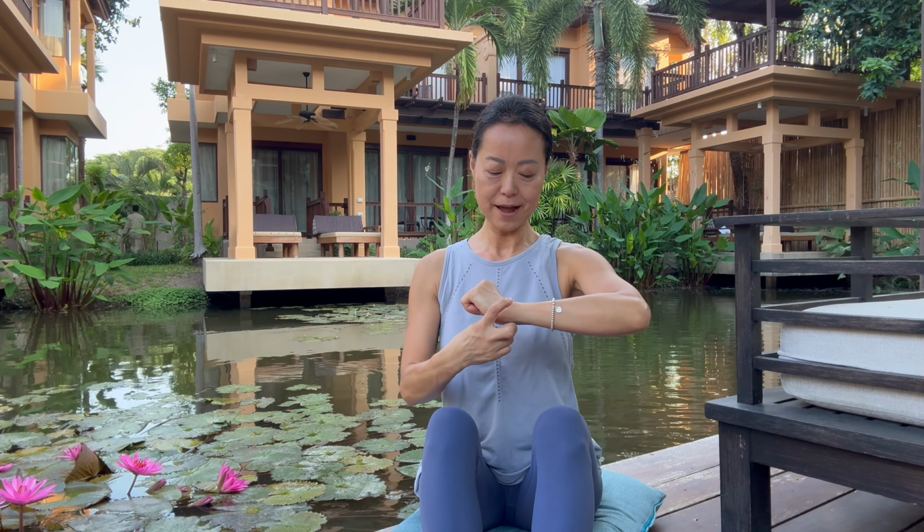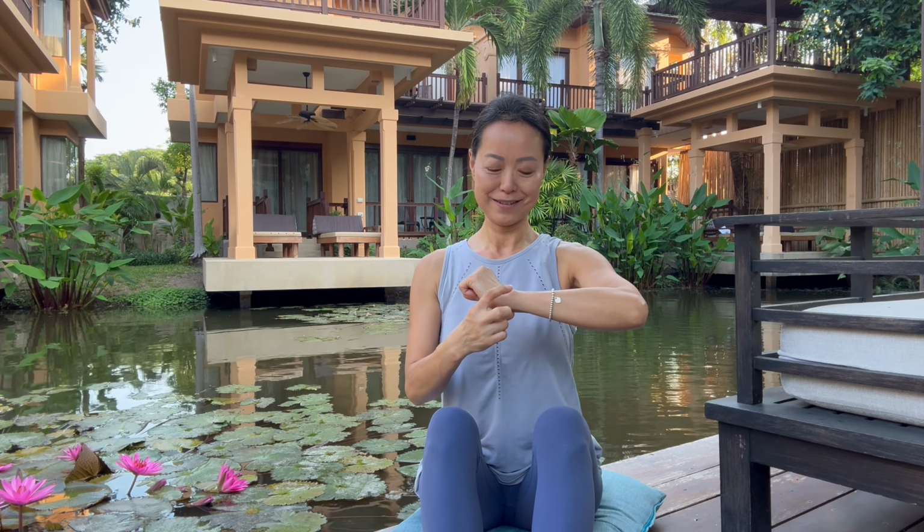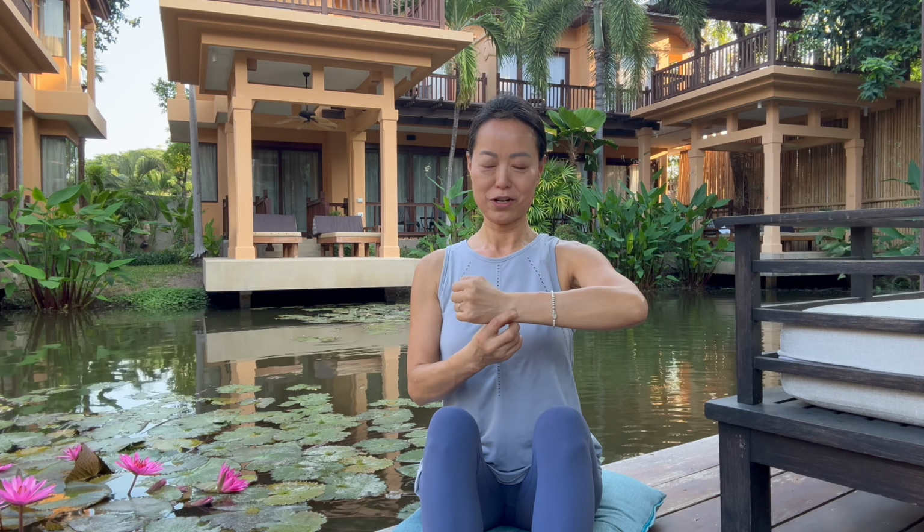The point is at our wrist. Hold your hands like this. You see the height of this bone. Place your index finger on the tip of the bone. Turn the fist towards the chest.